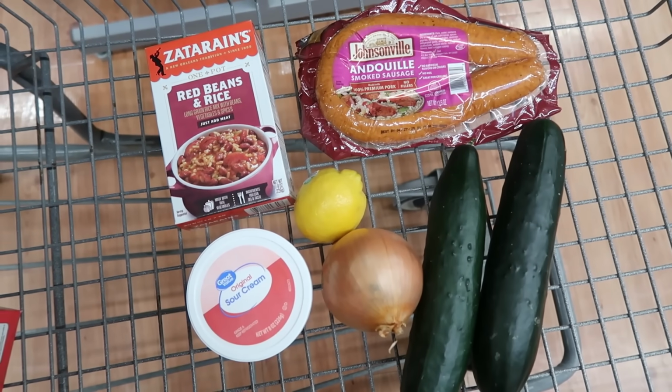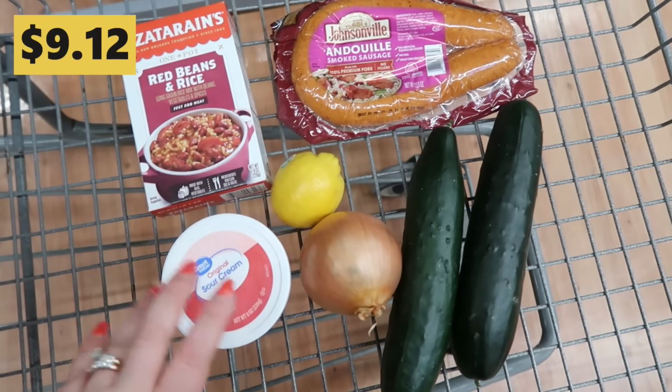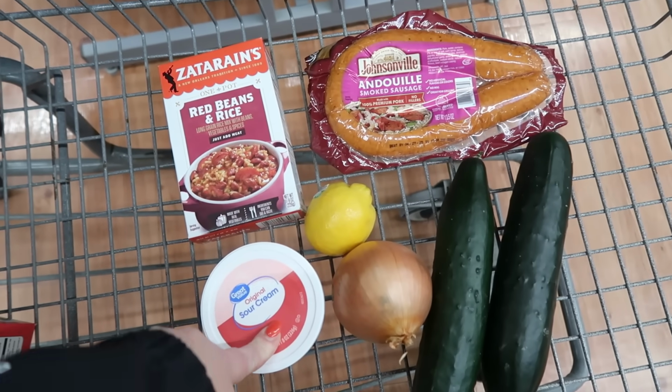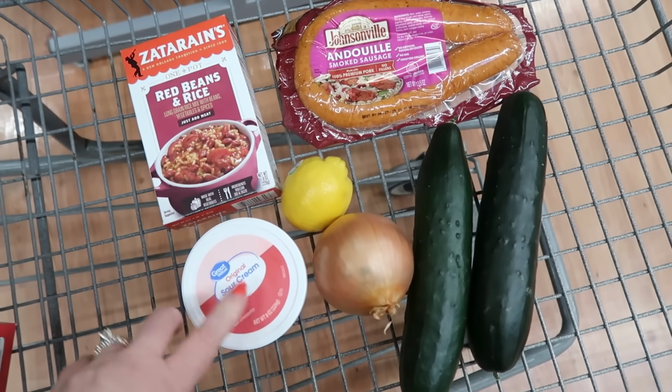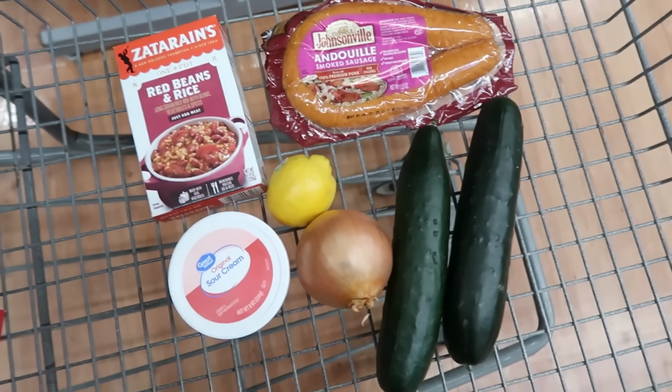It's really good. Overall, this meal is only $9.12. Now, the recipe in the cucumber salad does call for some dried dill. So if you have that at home, go ahead and add it. But if you don't, just season it up with some extra salt and pepper. You'll be totally fine.